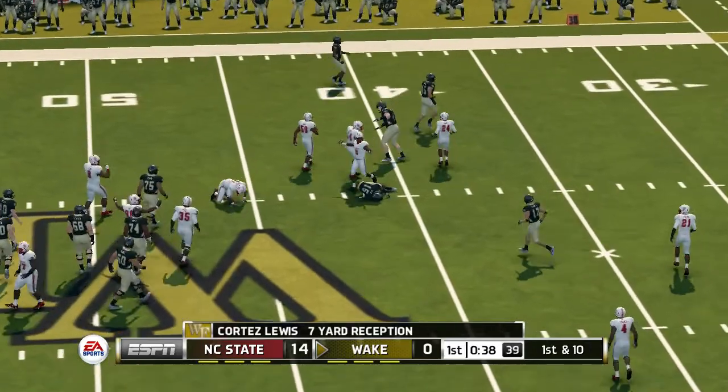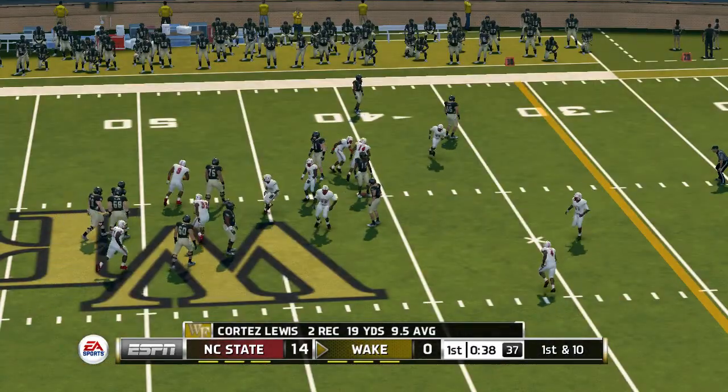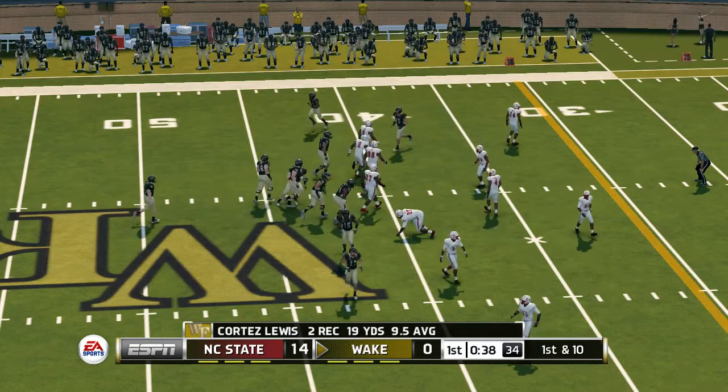And he's level at the 41. I think he just barely got it. That's a great job by both the quarterback and receiver to keep this drive alive.